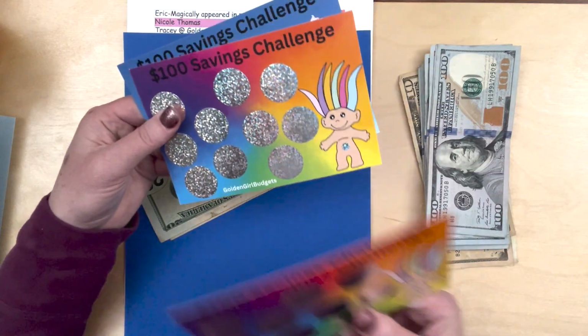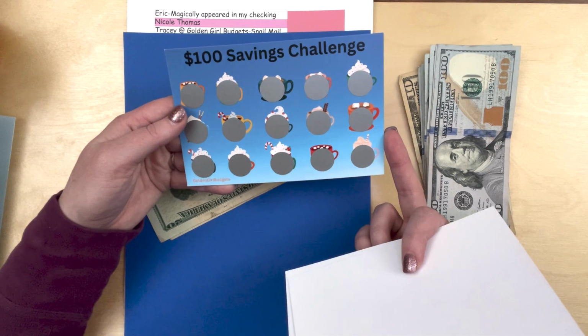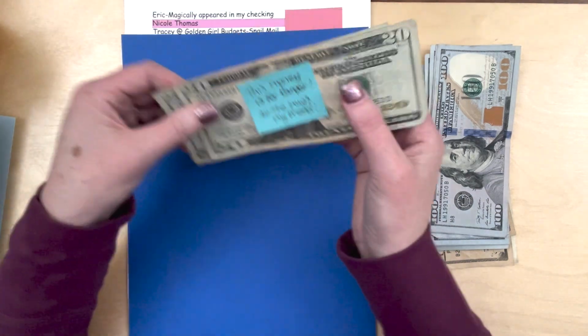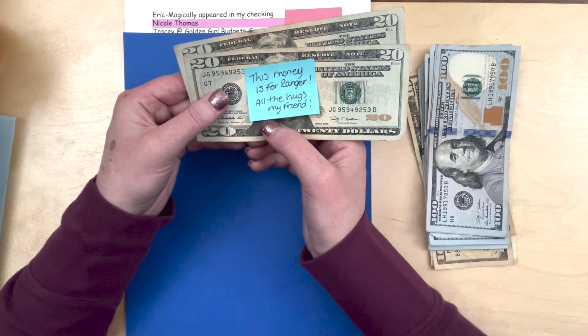I bought 2 because I am so obsessed. And then I wanted to buy Tracy's one where they're for smaller amounts. So go check out her shop before her scratch offs run out. And Tracy sent, oh, and then I saw this thing. It says, "This money is for Ranger. All the hugs, my friend."